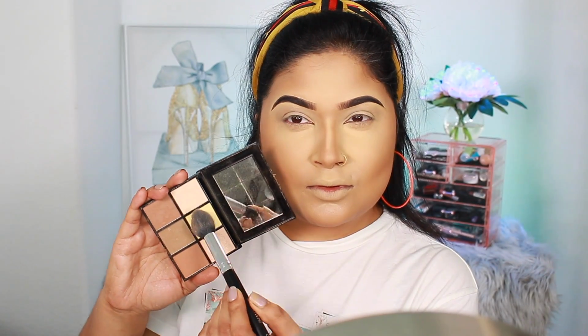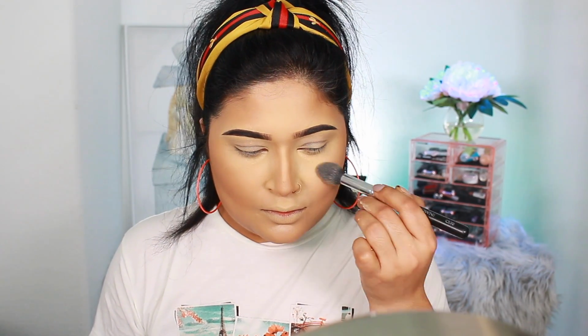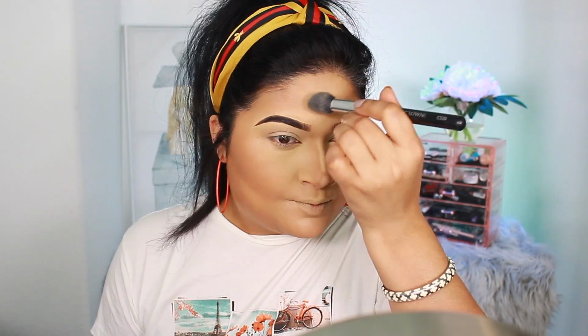For the brightening, I'll be taking the Palladio Definer Contour and Highlight palette, and I'll be taking the lightest powder from this palette. I'm just going to brighten up a little bit and kind of clean the harsh edges of this bronzer or the cream contour stick that we've got going on. We're going to definitely skip the contour today.